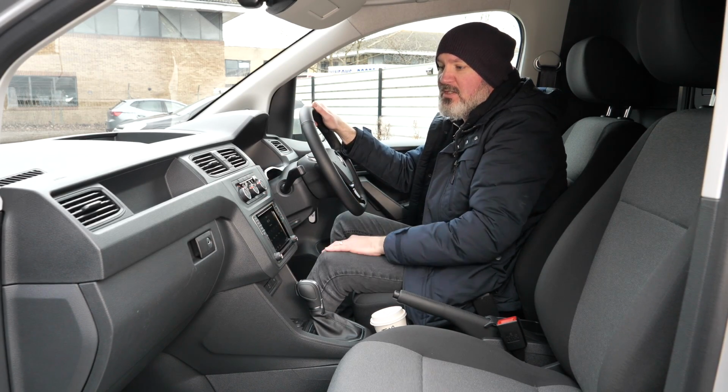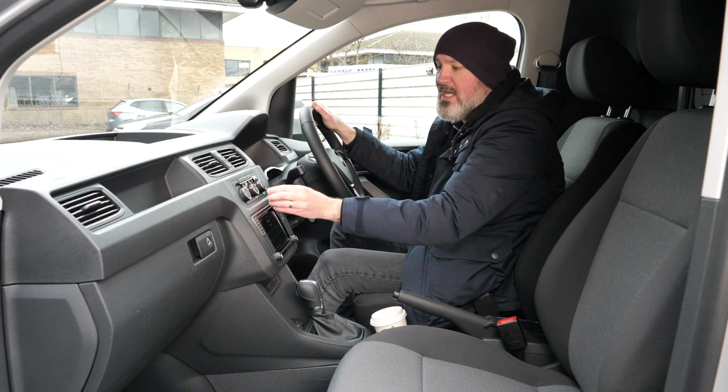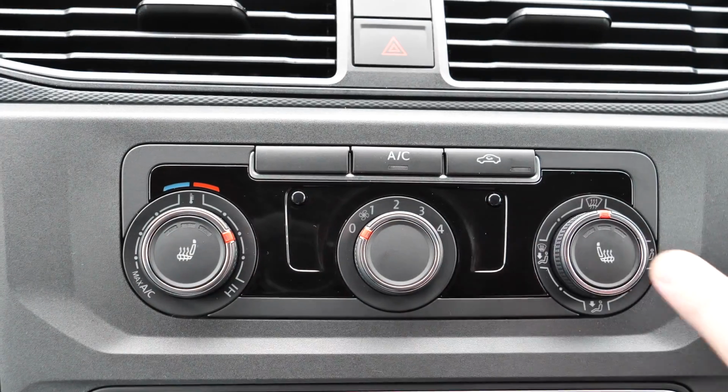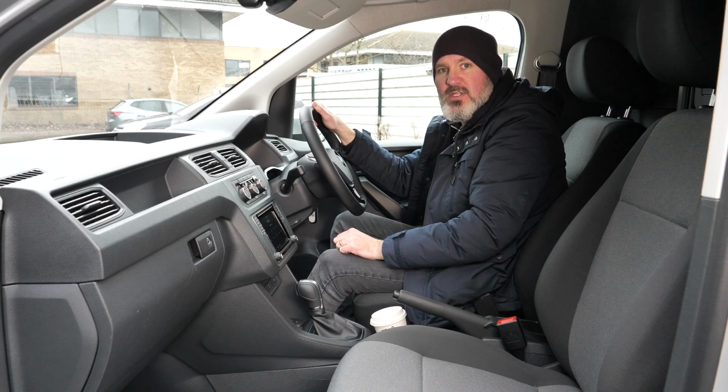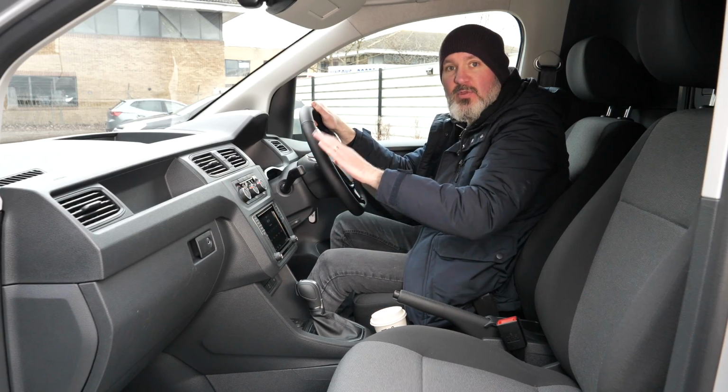The climate control dials themselves are very nice and functional. You've got your temperature control here, your fan speed control here, and your venting direction control right there as well. But in the middle of these two outer dials, you've also got your heated seat buttons. If I just whack them, there you go. You can see they've got 3 temperature settings.